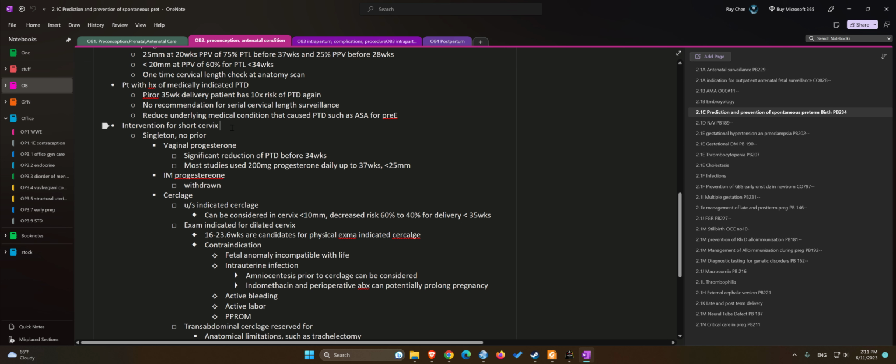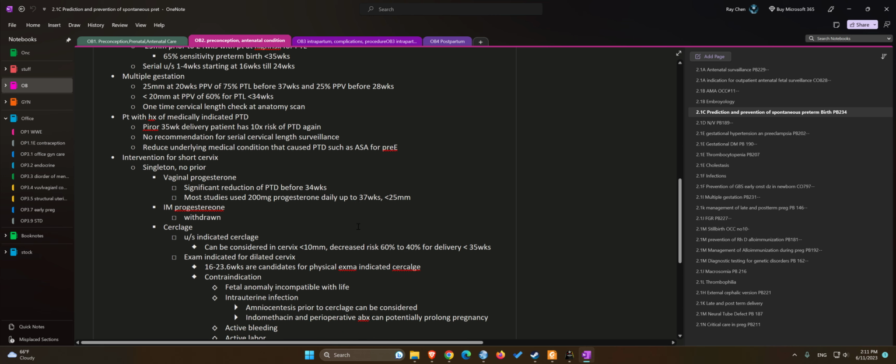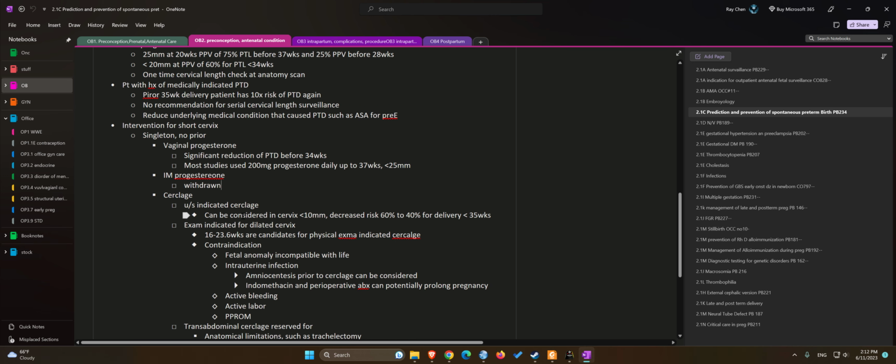Intervention for short cervix. Singleton, no prior delivery, found to have a short cervix: we give vaginal progesterone. It significantly reduced the preterm delivery rate before 34 weeks. Most studies use 200 milligrams of progesterone daily up to 37 weeks. We don't use IM progesterone anymore.